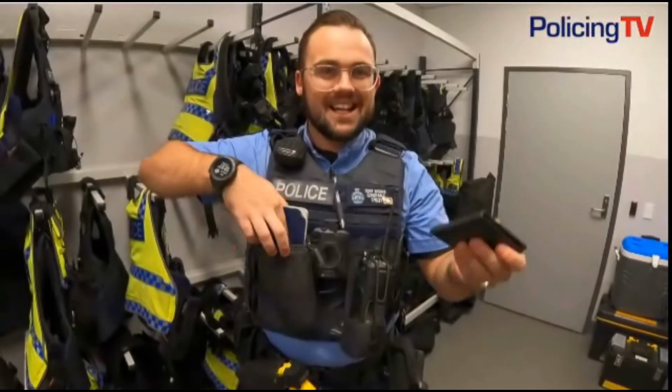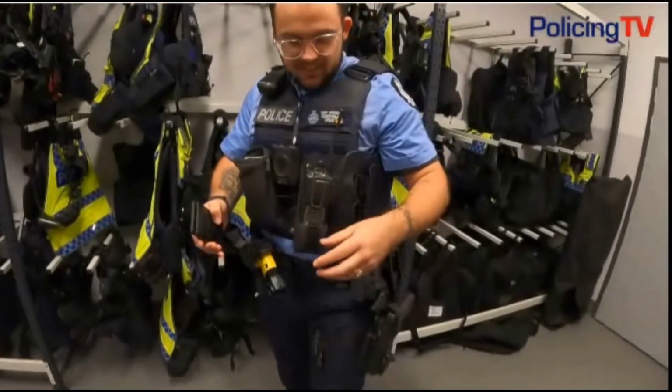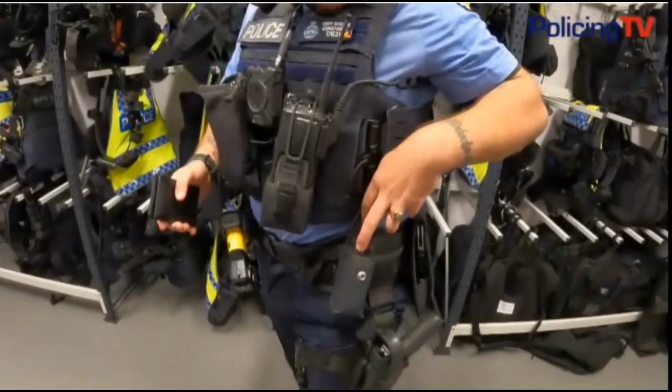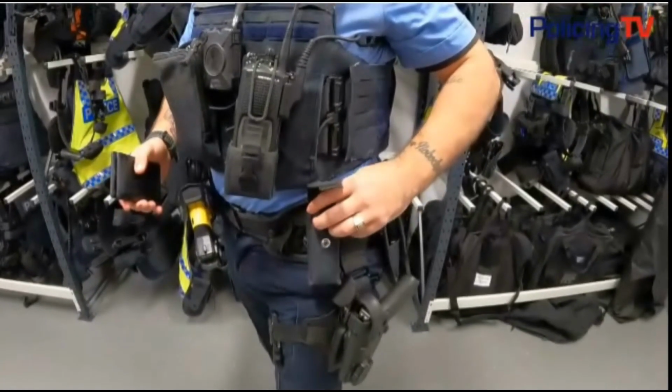And on the phones, you'll be able to get tasked to jobs, you'll be able to put your location on, you can generally get a lot of information on jobs as well on there, so it is basically a mini computer inside of our pocket. Okay, and then going round, you've got what looks like an ASP. So this is an OC, this is my OC pouch, spray, so I've got the OC in there. Yeah. Got that one there. That gets serviced every day as well.